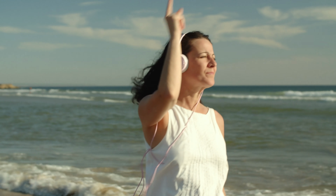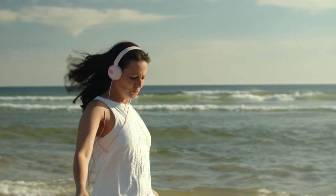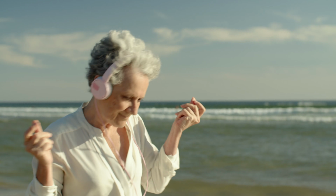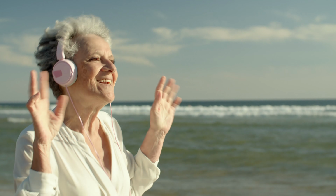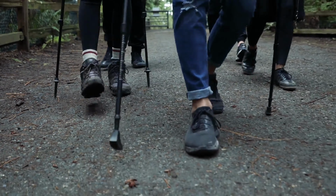And number 10, try music. Listening to music actually helps get you into the mood of walking. A bouncy tune or something with a strong beat can make activity more enjoyable and help motivate you to walk further or faster. And number 11, join a walking group.